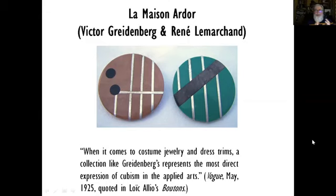Of course, not every button by Ardor is made of casein. They did not want to make our lives easier. We'll have a look at the typical shank that they used for casein buttons, but also for other plastics as well, celluloid notably. And the Maison Ardor basically ended with World War II. Greidenberg had to flee France to the United States, and he never came back. He stayed in the United States after the war. So Ardor is definitely pre-war.